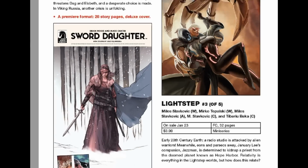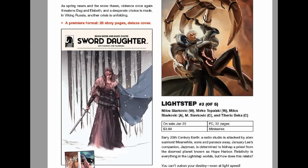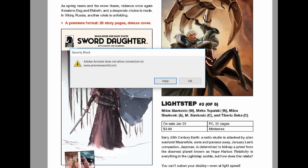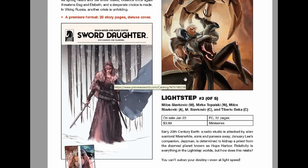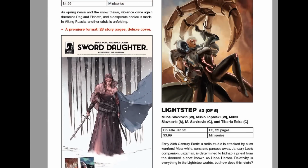Look at that. Sword Daughter number 5. This has been an absolutely amazing story. Everybody should be reading this. What do we got here? We have a premiere format 28-page deluxe cover. Beautiful. Absolutely beautiful. So we have Esbeth returning.